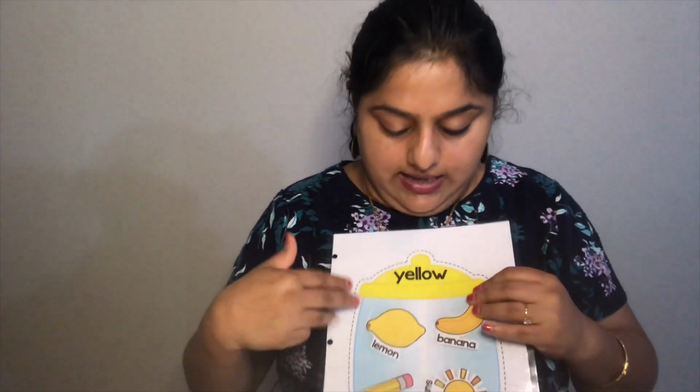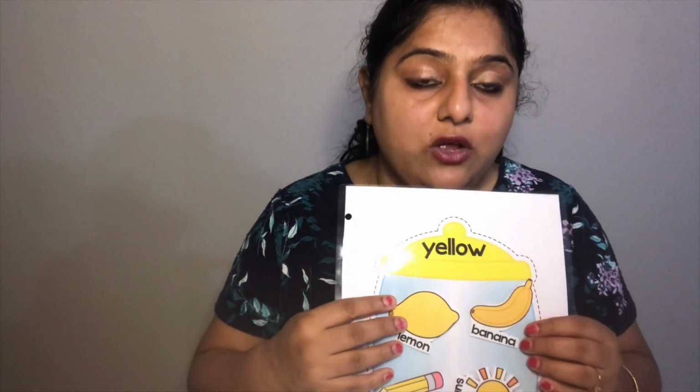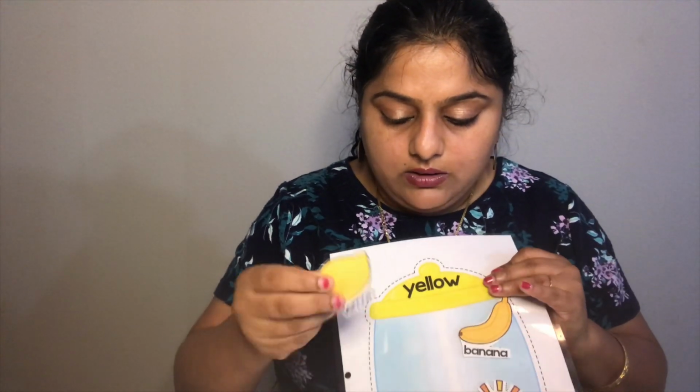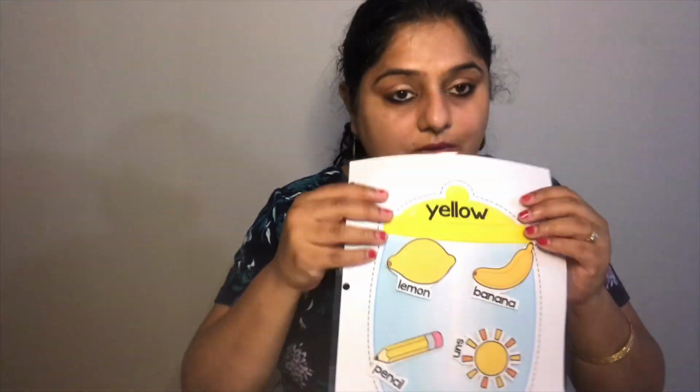They have terms of use, so it's only for our children. I didn't think it was important to create something of my own if it's already available. I wanted to utilize that and save my time. So this is, for example, lemon, banana, pencil. I first used to give her one-on-one, okay, this color, this color.